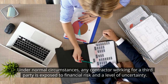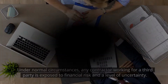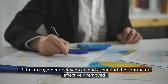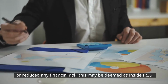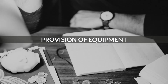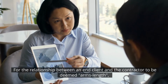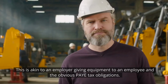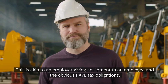Financial risk. Under normal circumstances, any contractor working for a third party is exposed to financial risk and a level of uncertainty. If the arrangement between an end client and the contractor effectively removed or reduced any financial risk, this may be deemed as inside IR35. Provision of equipment. For the relationship between an end client and the contractor to be deemed arm's length, it is unlikely that the end client would provide equipment to the contractor. This is akin to an employer giving equipment to an employee and the obvious PAYE tax obligations.